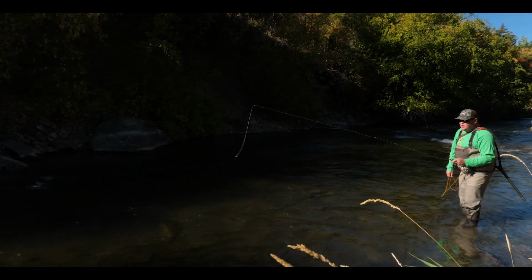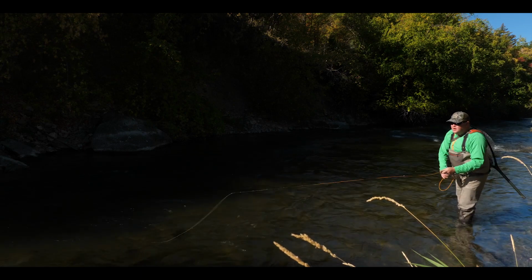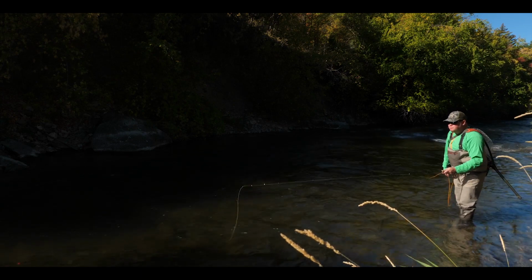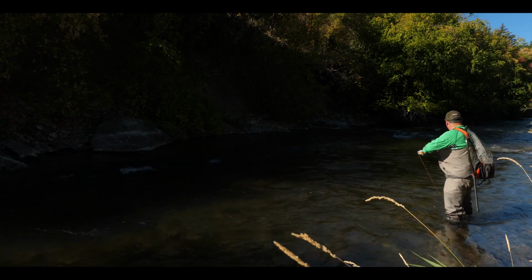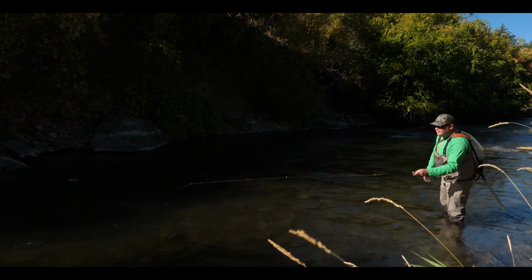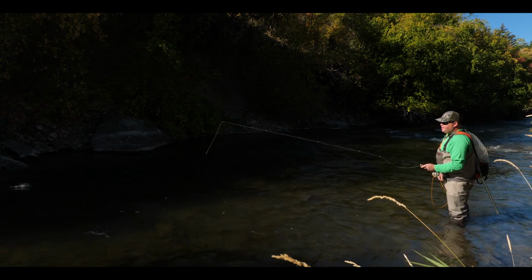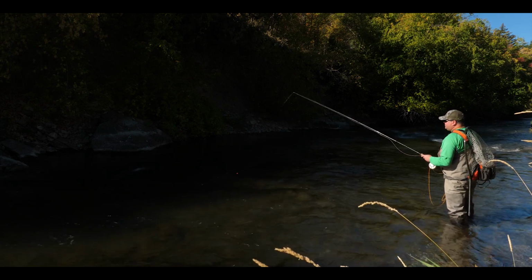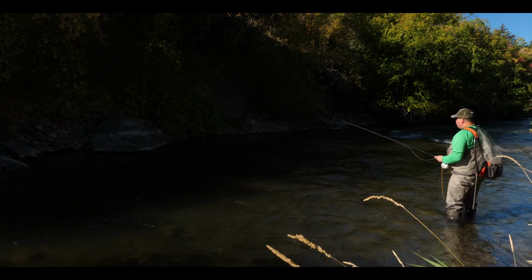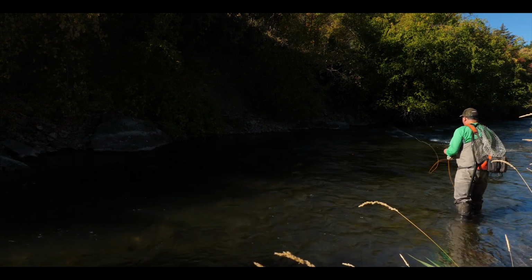So what I'm doing is just working the inside seam right now, tossing up. After 4 or 5 casts, I'll bump out another foot or two, kind of really work each area. You don't want to pass up good water. You may have a fish that'll grab in that pocket after maybe the 6th cast. So you got to give the water and the fish an opportunity to grab.